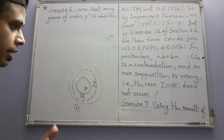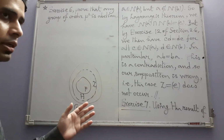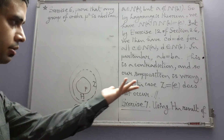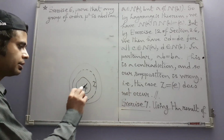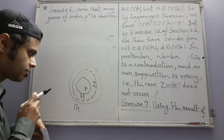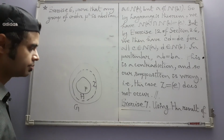So by Lagrange's theorem, the center either has order P or P square. It cannot be, of course, equal to the identity, which now follows from this previous exercise. We will now have to show that it cannot be equal to P, that the center has order P square, so it's all of G, and that tells us that G is abelian.